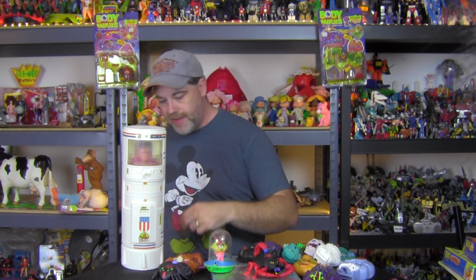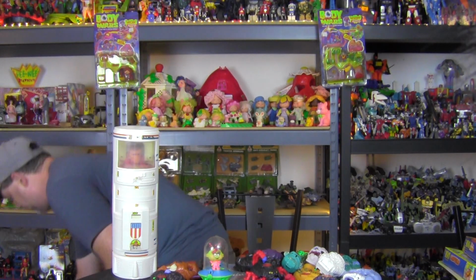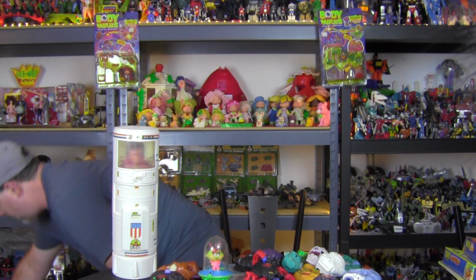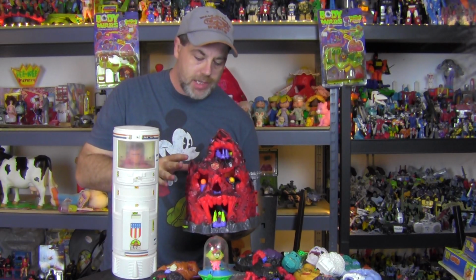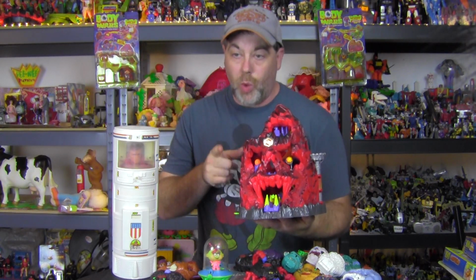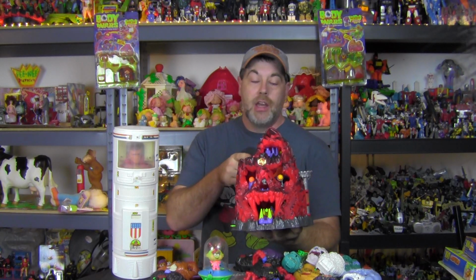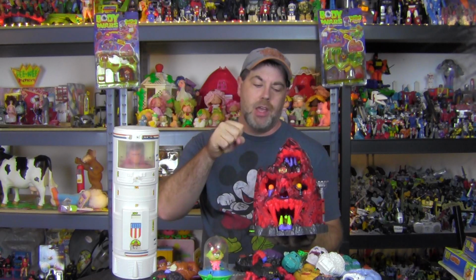I also found the McDonald's one, and I also found, let's move this table up just a little bit towards you guys there, so I can get down and get this. I also found, I believe, the Lava Mountain playset. What's cool about this is that I found it in one of the boxes and opened it up, and there was a big sandwich baggie full of parts and pieces, and I'm like, all of those didn't go to the mountain.